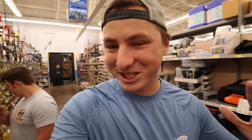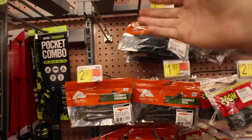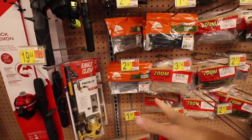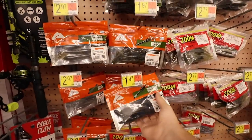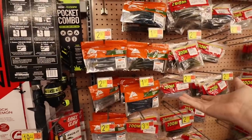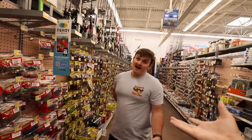Guys, Walmart just made a ton of soft plastic lures and they're fully stocked here. They have brush hogs, swim baits, and actually that's pretty much it. I'm trying to think if anything is Halloween related. I mean, the packaging is orange, but that's pretty much about it. I mean, these are green pumpkin. I feel like that's kind of a stretch, you know what I mean? I could get behind it.